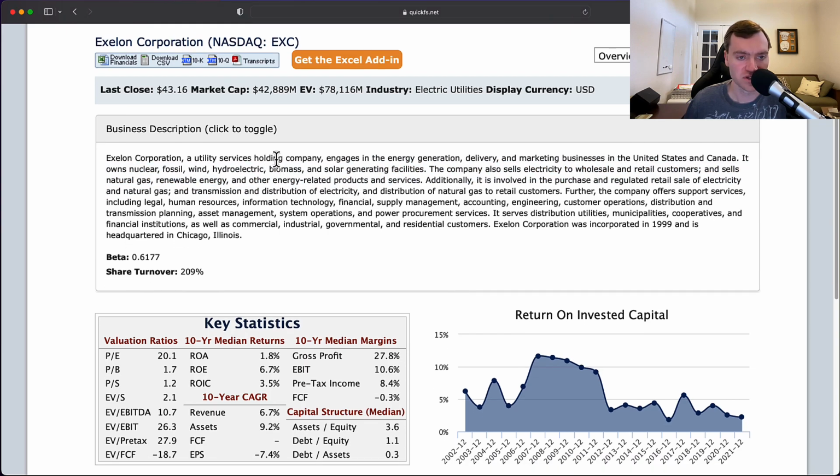They are a utility services holding company engaged in energy generation, delivery, and marketing in the US and Canada. So it's nuclear, fossil, wind, hydroelectric, biomass, and solar generating facilities. So all across the gamut of production. They sell to wholesale and retail customers, purchase for regulated retail sale, and they have transmission and distribution of electricity and natural gas to retail customers.